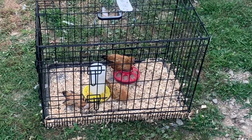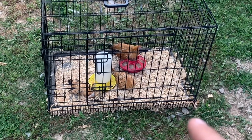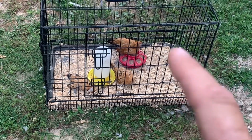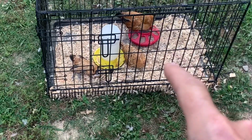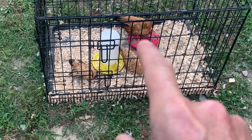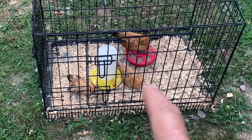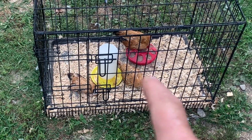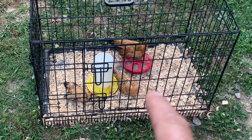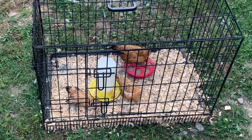And I hate to have to show y'all this, but this is exactly why we have to quarantine chickens that come from other sources. There's something wrong. This one here is expired, okay? These two are both sick. There's something going on. I don't know what it is yet, but I can't have these with our other flocks. So this is exactly why I preach quarantine these chickens if you get them from an outside source.